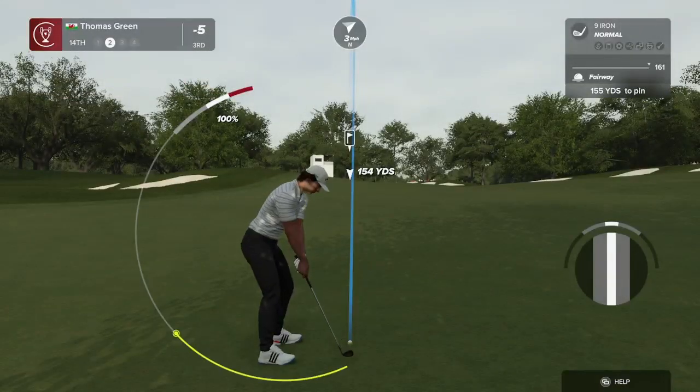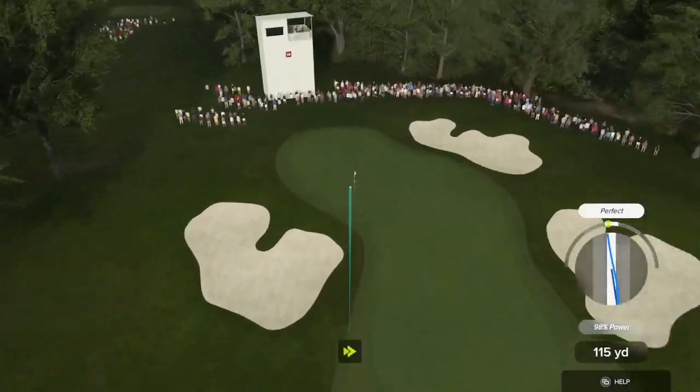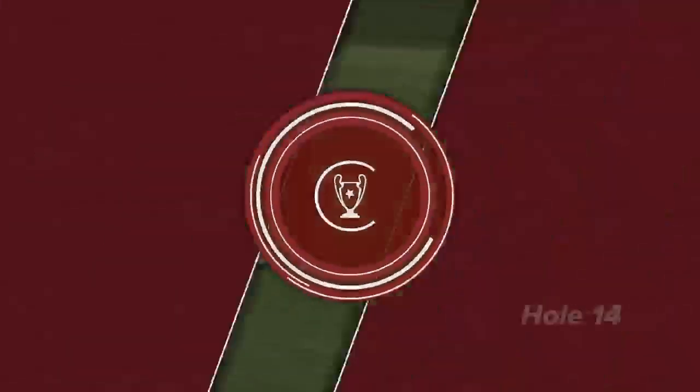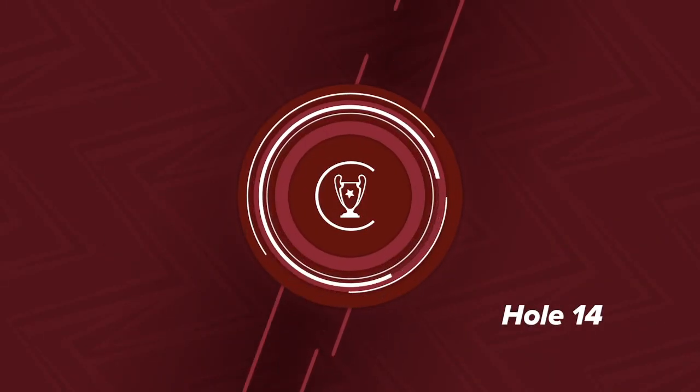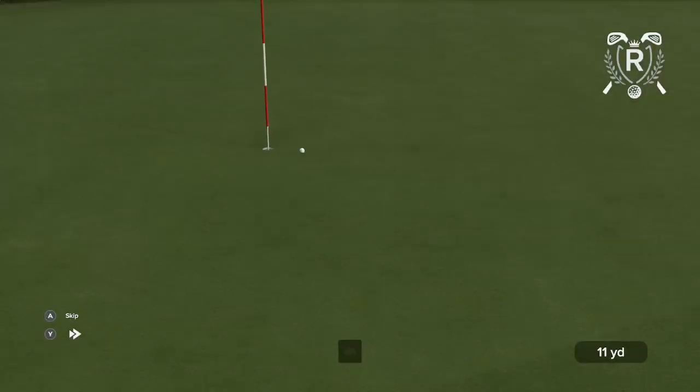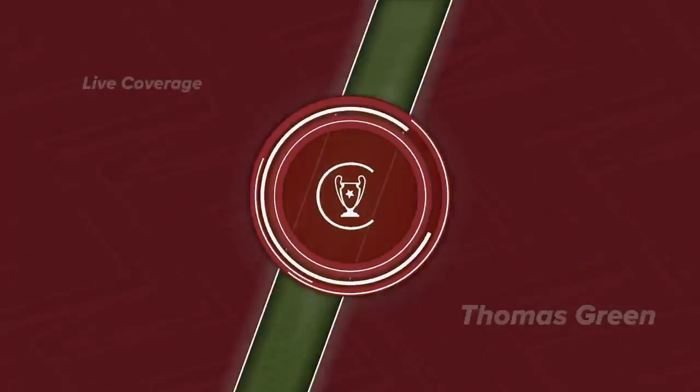Henny, what's the player facing here? Setting up here from about 155. We'll now move over to Xander Schauffele. He's currently trailing his rival. Let's see what happens here. Oh, that's absolutely beautiful out of the sand.